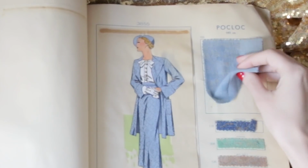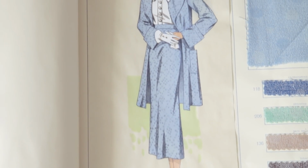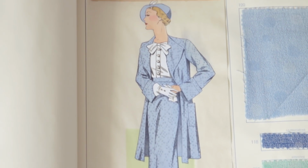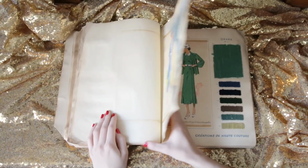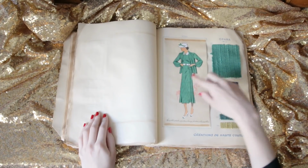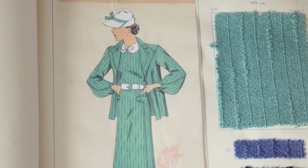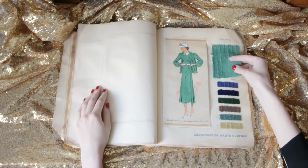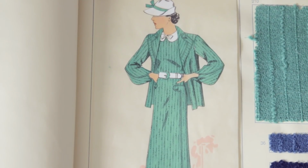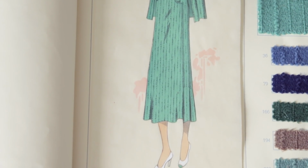The pocklock fabric. It's just so thin and so light, and I imagine it would feel so nice in the summer even. And also, I like how one of the fabric shades is called burnt bread. I love how you can compare the drawn fabric to the actual fabric here, because I feel like they showed off the details really well. And the color palette, again, they had such good combinations of colors, something that we wouldn't nowadays even dare to do. And oh my god, the shoes as well.